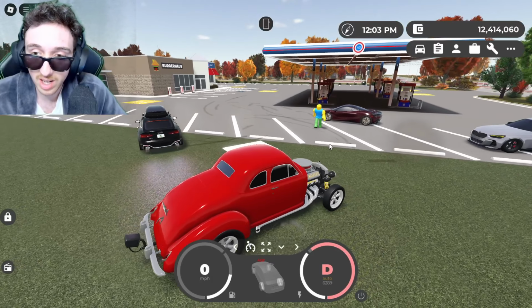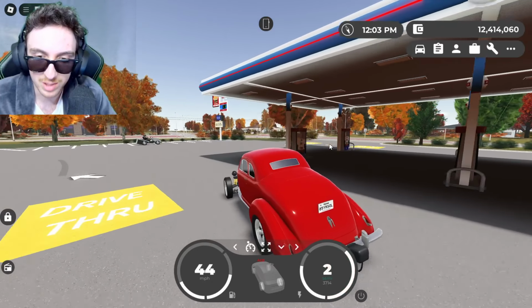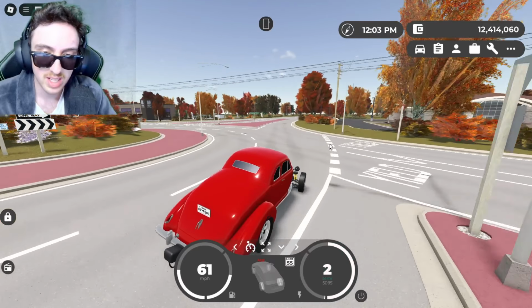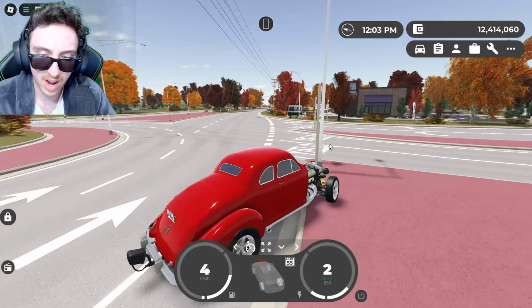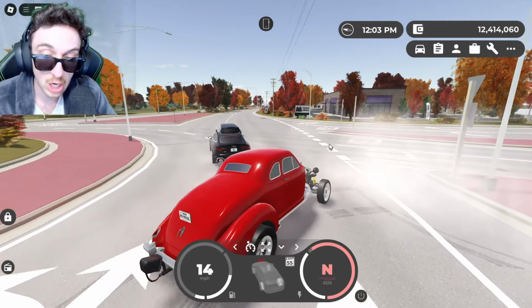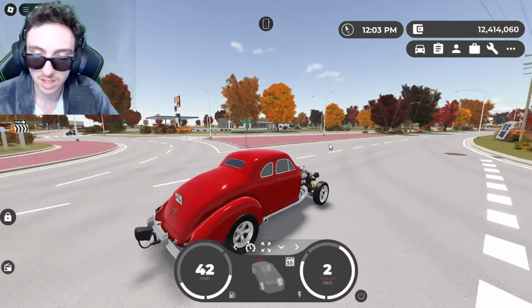Honestly, this is a great update. This is actually a great update. It almost felt like an April Fool's update, but it was just a good update because we got such a wide variety of stuff: a lot of quirky cars, cool cars, good sounding cars, fun cars. And I feel like that's just what the community wants.